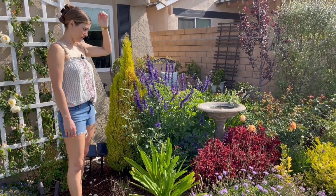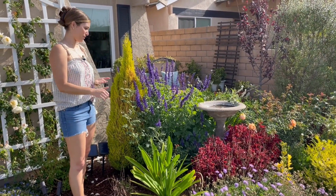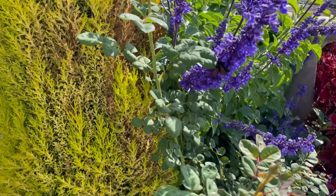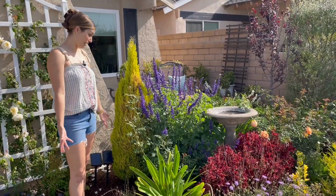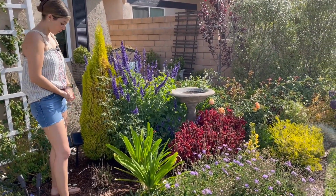The salvia is huge. I mean, I cut it down like every 1 or 2 months, and it just is gigantic. So yeah, it's a beast. It's a beast for sure. I like it, but it's a lot of work to have to cut it down all the time. So we'll see about that.